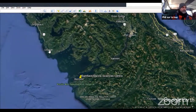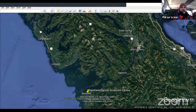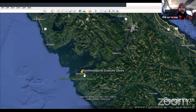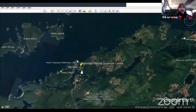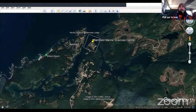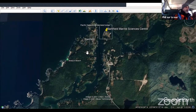Here we have Ucluelet, and then Long Beach just a little bit up beyond that, and Tofino. Perhaps you've been to one of those places, perhaps you've been to Bamfield. Let's visit the Science Center right here. Bamfield's a very, very small town. Within the two sides of Bamfield, there might be like 150 people living here year round. We have the west side of Bamfield, and then the Science Center is on the point right here on the east side of Bamfield.